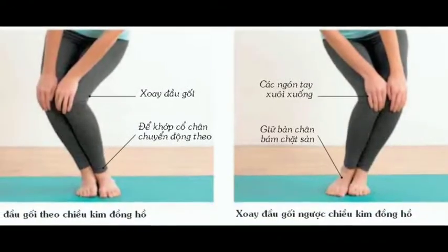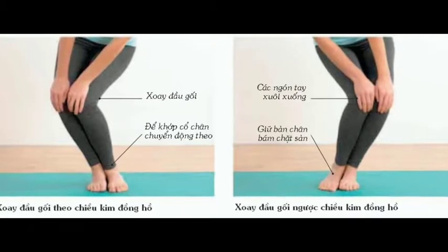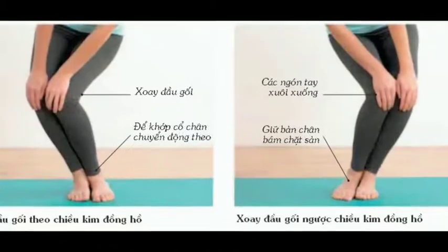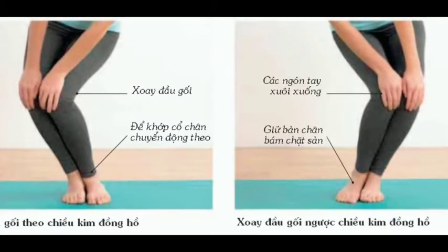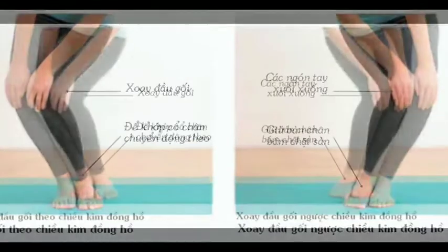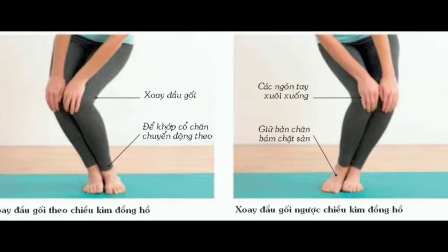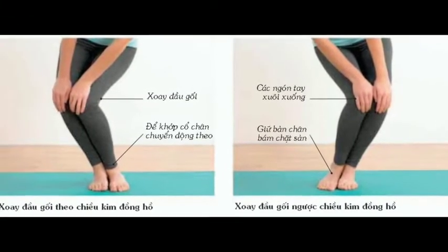Exercise 2. Rotate the pelvis. Do as follows. In the preparation position, stand up straight. Stooping back, hands hugging knees, and then turn the pelvis in the direction from left to right, clockwise. Switch sides back from right to left. Perform the rotation 8 to 10 times.